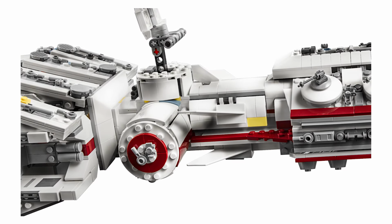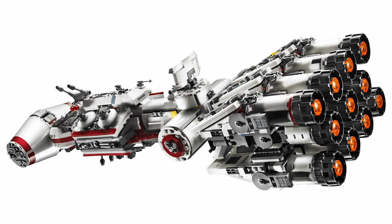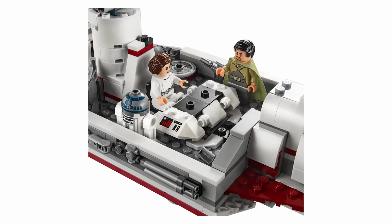Another fun fact about this set is that the exterior is based off of A New Hope and Rogue One, while the interior is based off of Revenge of the Sith Episode 3. So I suppose you could really say this set is from all three of those movies.